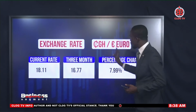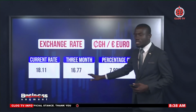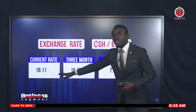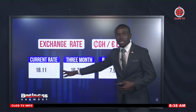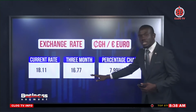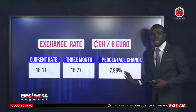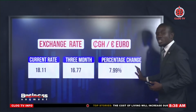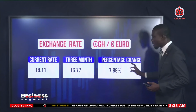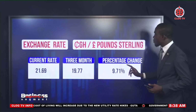Looking at the euro too, 3 months ago it was 16 Ghana cedis, 77 pesewas. And as at this morning, it's 18 Ghana cedis, 11 pesewas. And the percentage change is 7.99%, with the cedi depreciating against the euro at a percentage change of 7.99%. Let's get to the pound sterling.